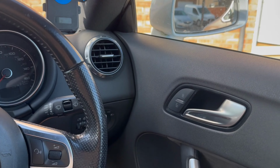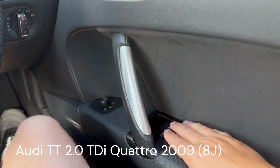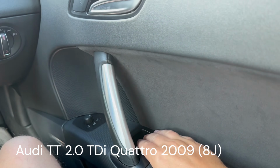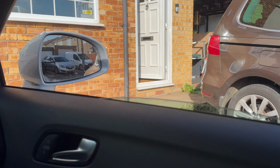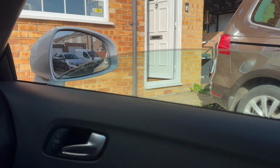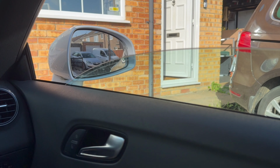The issue we have with this car is a bit unusual, and I think it's to do with the regulator. I've replaced the buttons already, but the problem is the auto wind down. It auto winds down, but it does not auto wind up. Before I get 100 comments saying you need to do a reset, hold the button down, it doesn't work.